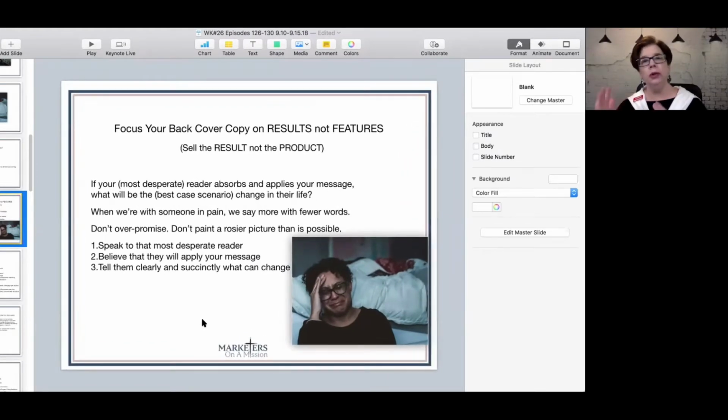You don't want to deal with the 14 chapters and the 36 bullet points. Those things have to be in place, but you don't identify them. Let them be the foundation that you build upon. In my opinion, you want to talk to your most desperate reader. Address that person, write your back cover copy for that person.